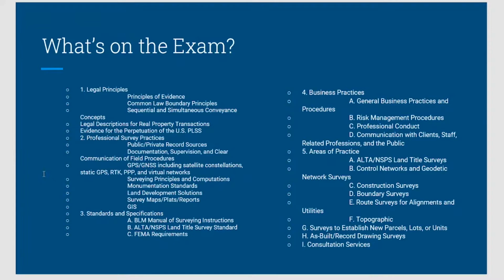Next, you're going to go on to standards and specifications, one of the other categories that is talked about. You'll have your BLM Manual of Surveying Instructions. You're going to have your ALTA and NSPS land title survey standards. Just make sure you study all of these. They are going to be asked, and don't forget, when you are taking the exam, they normally give you a workbook or a guide that you can review or look at.